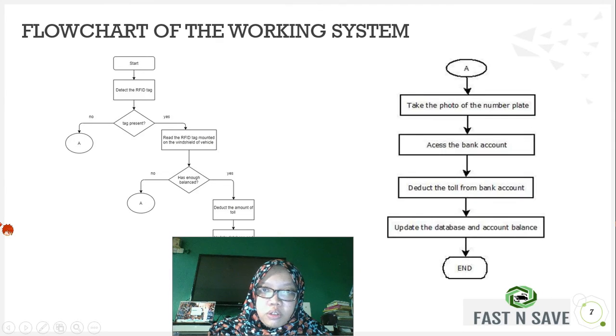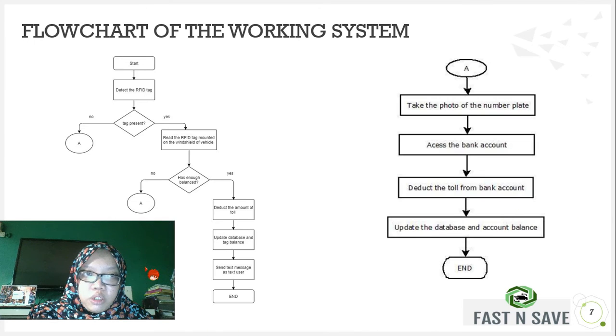Next, for the flowchart of the working system, we can see in this slide. First, when the vehicle comes near the toll, it will detect the RFID tag from the vehicle. Then it will check if the vehicle has a tag or not. If yes, it will read the RFID tag and check if it has enough balance or not. If it has enough balance, it will automatically deduct the toll amount from the RFID tag, and it will update the latest amount of the tag in the database.